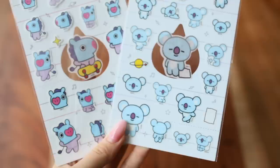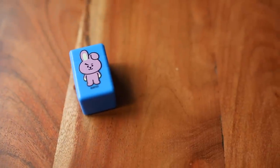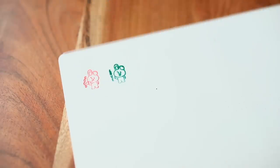Final two items, I got this cookie stamp. It's actually kind of a genius idea because you basically get three different stamps in one, and the different stamp designs, one says thank you, love, and good.